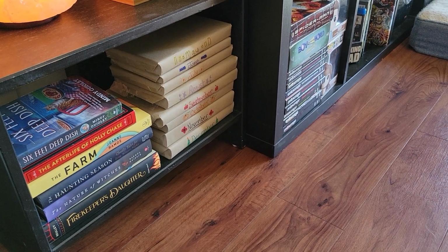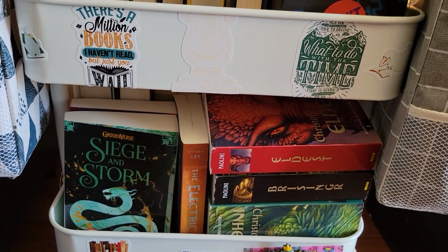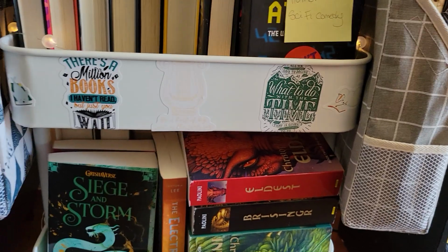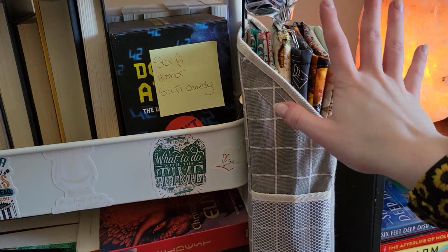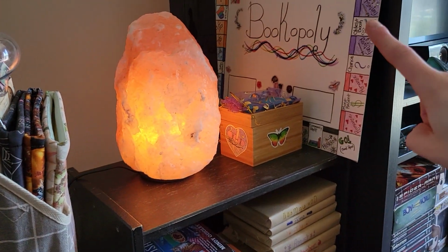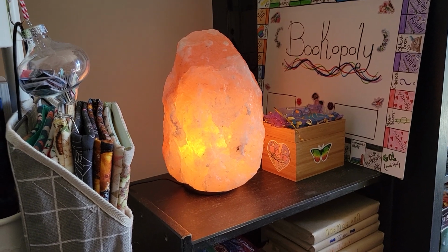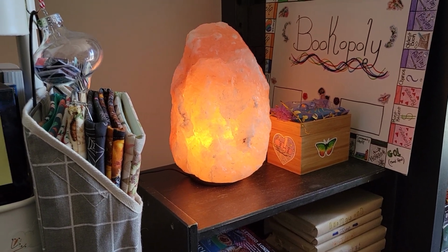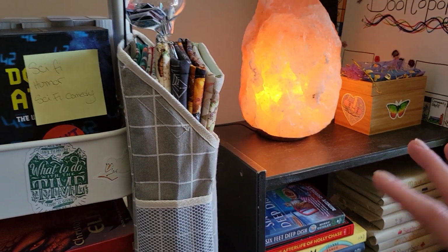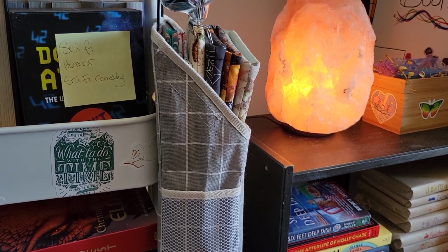And I don't know which one Shadow and Bone is, which is very upsetting because I want to read Shadow and Bone. I'm obsessed with the series on Netflix, but we won't get into that. On the sides, I have all of these book sleeves as well. I have my Bookopoly board over here, a salt lamp, and then all of my supplies for Bookopoly as well. These books down here are ones that I'm unhauling. I've already sold a couple, so those are just the other ones that are waiting to go.